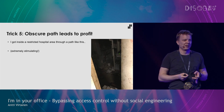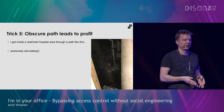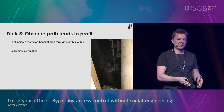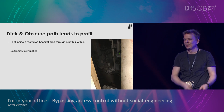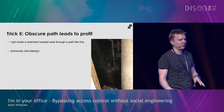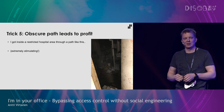in Finland. And we first tried to access the maintenance tunnels below the hospital from the main entrance. And we were always stopped. Somebody always asked us, "What are you doing here? You're not supposed to be here, go away." And we were like, "Okay, sorry. We took a wrong turn somewhere. We weren't meant to come here. We wanted to go to the visitor area or something." And we couldn't get in.